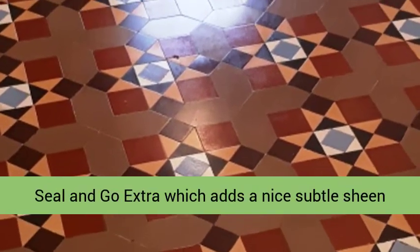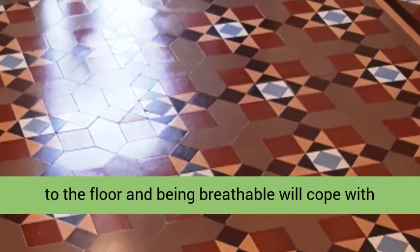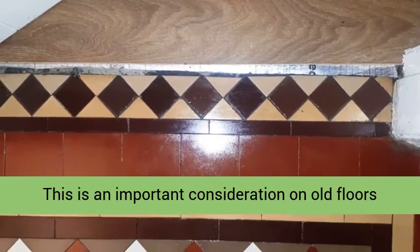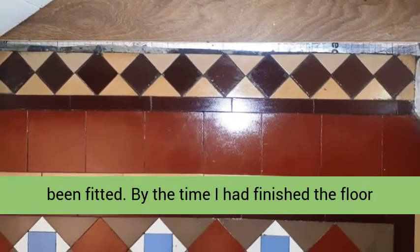My sealer of choice was Tile Doctor Seal and Go Extra, which adds a nice subtle sheen to the floor and, being breathable, will cope with any potential moisture rising through the tiles. This is an important consideration on old floors like this, where no damp-proof membrane will have been fitted.